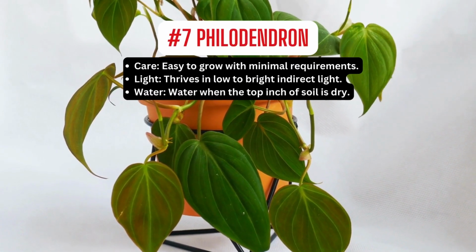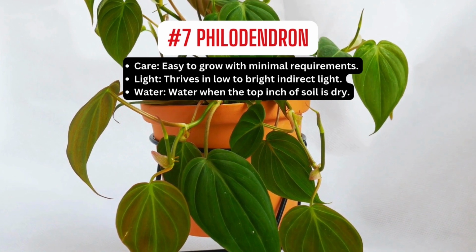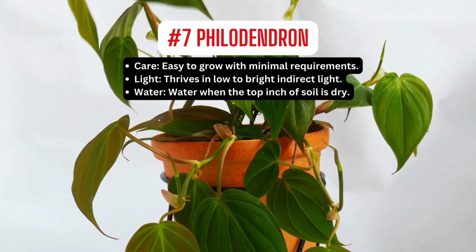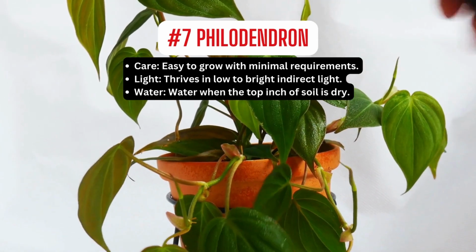The philodendron is easy to grow with minimal requirements. It does well in low to bright indirect light and needs watering when the top inch of soil is dry.